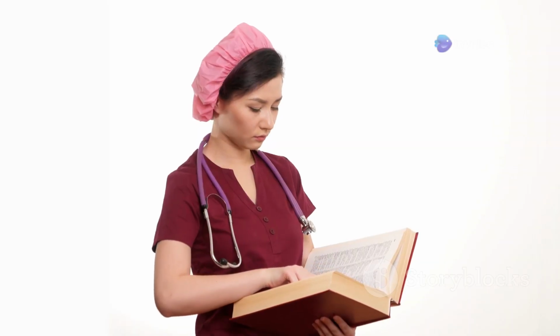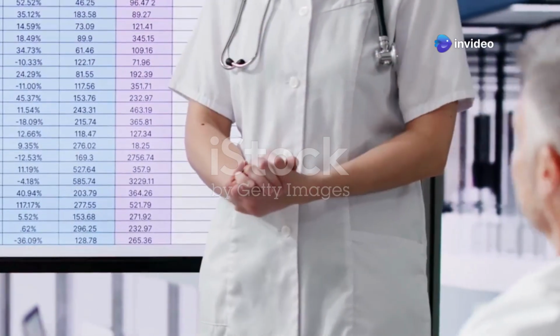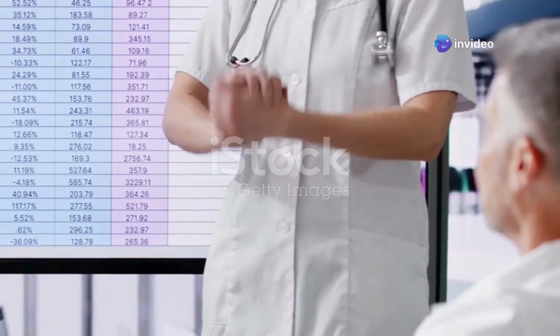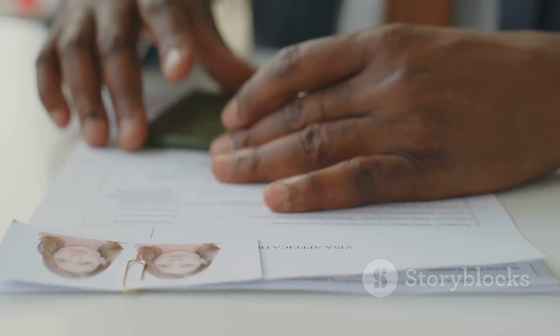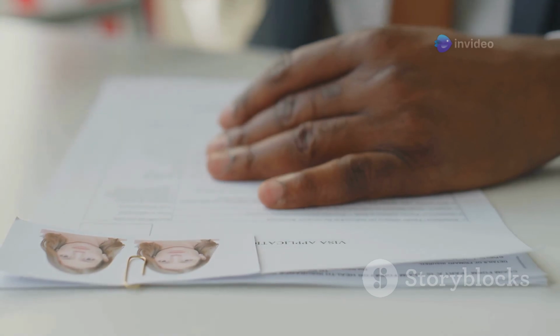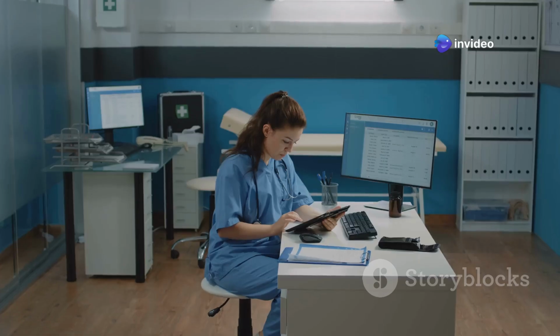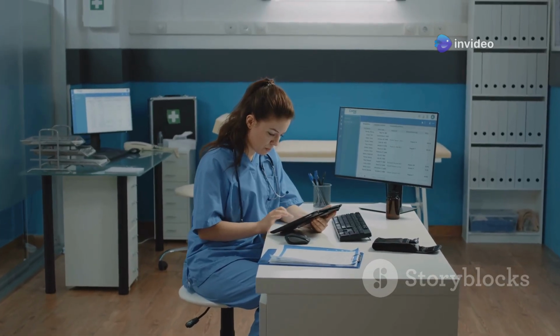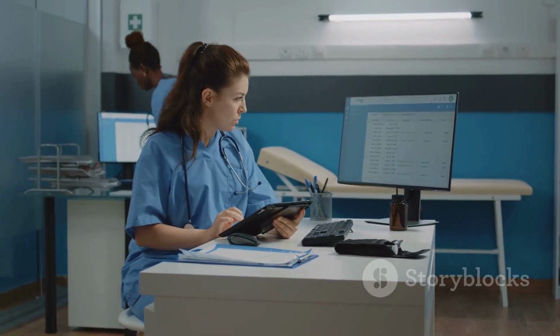First off, let's talk about the core books you'll need. In Australia, medical coders primarily use ICD 10AM, ACHI and ACS. ICD 10AM stands for the International Statistical Classification of Diseases and Related Health Problems, 10th revision, Australian modification. It's essentially the backbone of medical coding, used to translate a patient's medical condition into a standardized code.